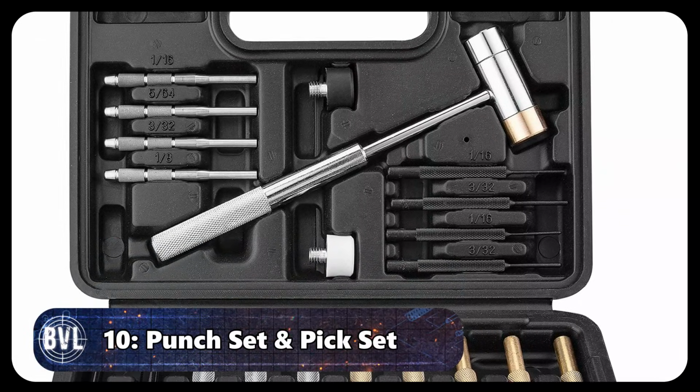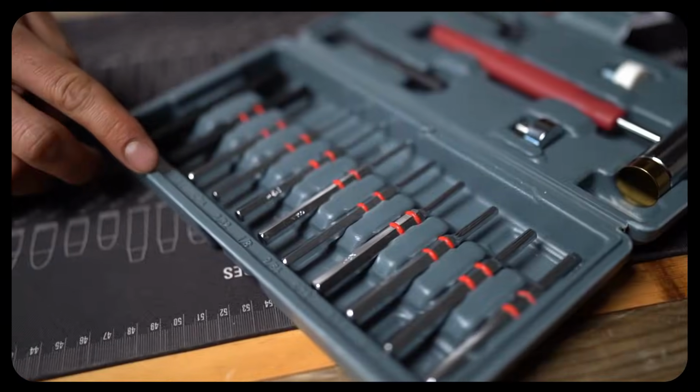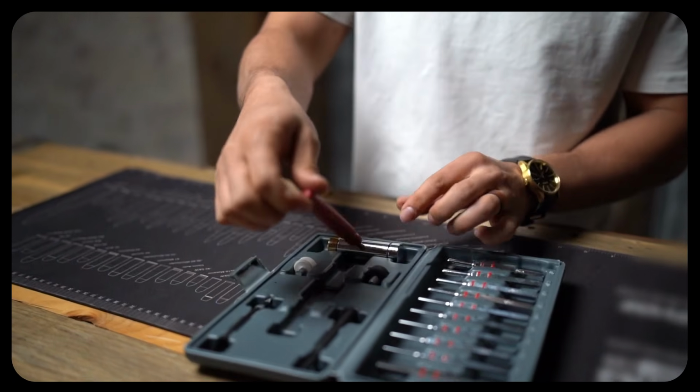Number 10. Punch set and pick set. It's amazing how often you'll need a punch set and pick set when you start taking your firearm apart or swapping parts.